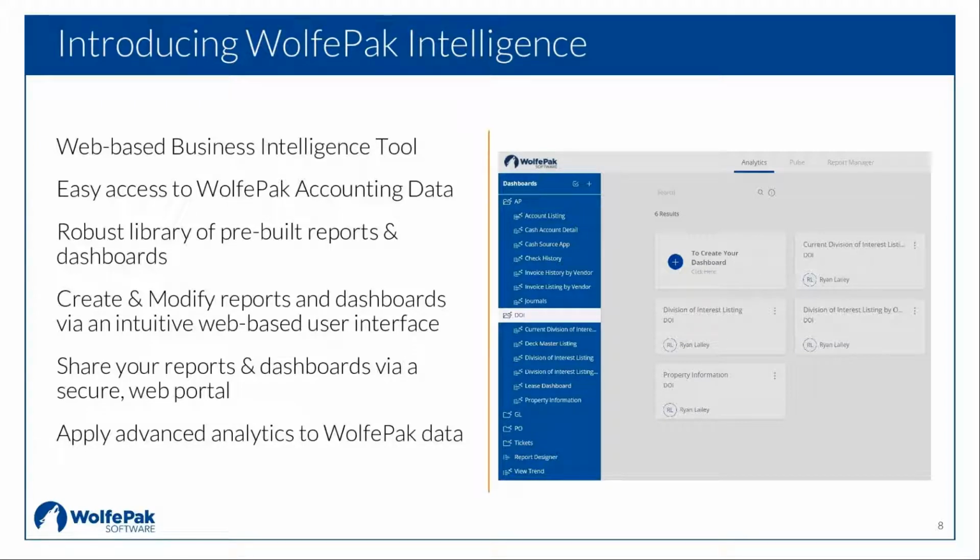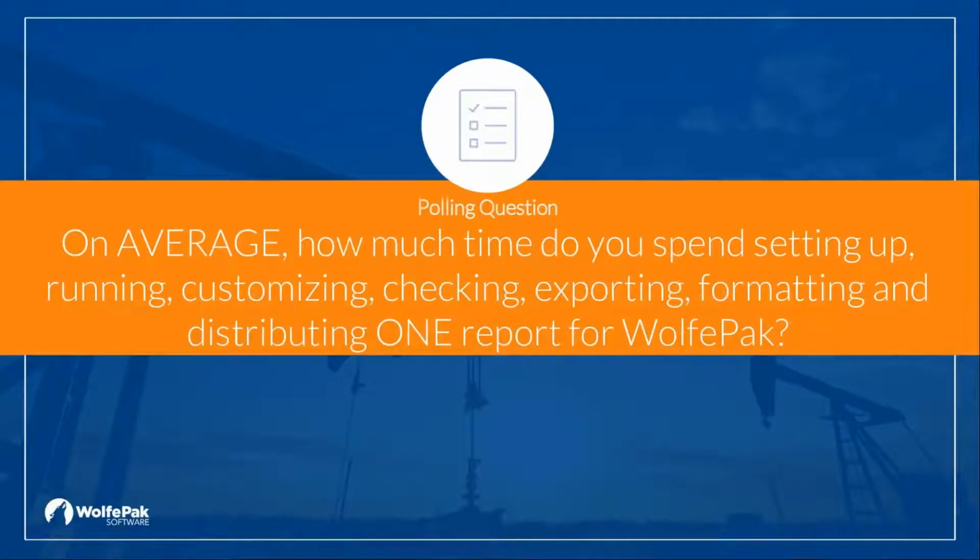Okay, but the best way to see WolfePak Intelligence is to see a demo. But before we go there, let's do one more poll before the demo. We'd like to know, on average, how much time you spend running, maintaining, checking, exporting, formatting one WolfePak report. And really what we're looking for is the most complex report that you do within WolfePak. How long does that process take?